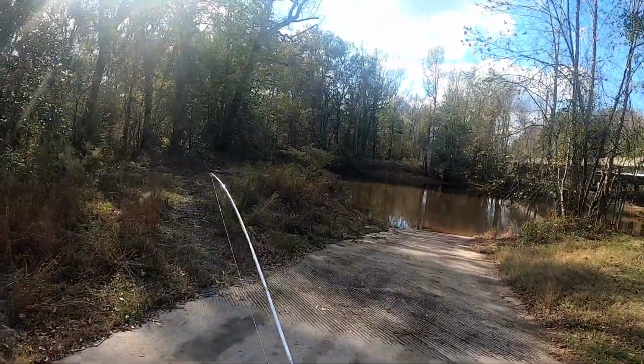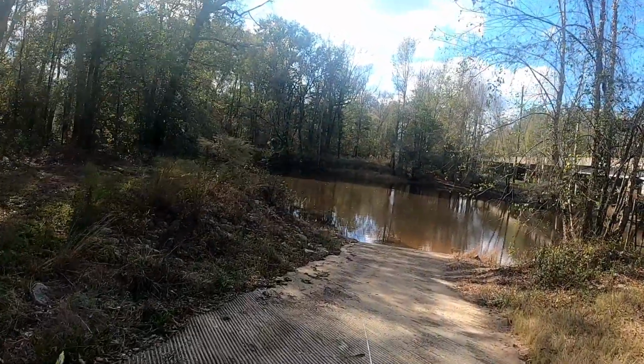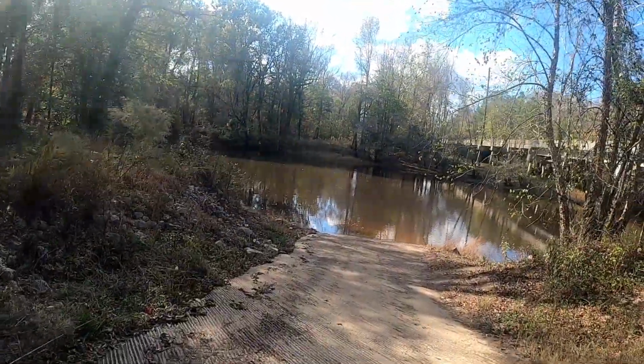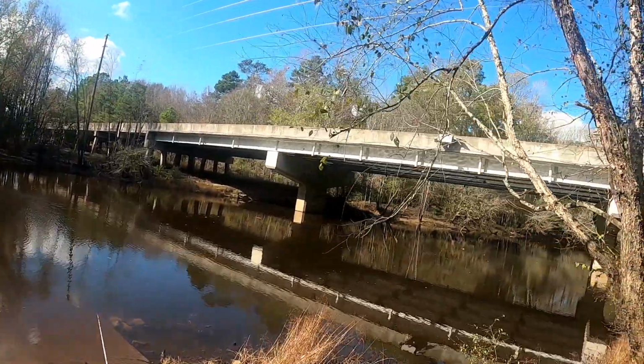Looks like the river's up just a little bit, but we're not really worried about catching fish right now. We just wanted to show you what the Lynch River looked like. Pretty little river. Definitely up.